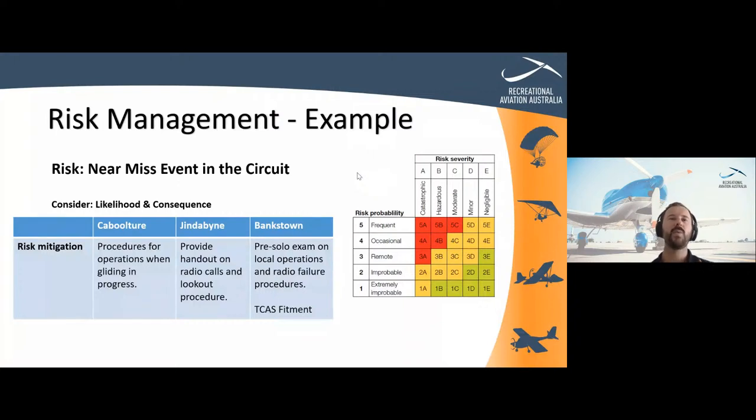And I just wanted to bring up a few examples, really not to raise the mitigating factors that I've thrown in this table, because please ignore those, but I want to raise some differences that might be presented by different operation types. So for example here, I've used a risk of near miss event in the circuit, one of our key focus areas of National Safety Month, and a few different locations where we might have quite a variation in the output or the risk for a particular flight training school.